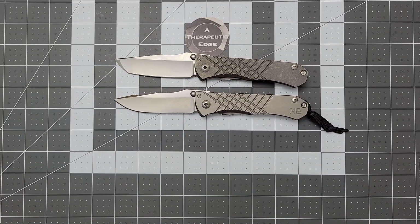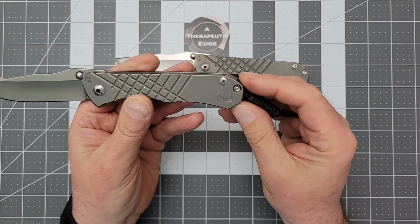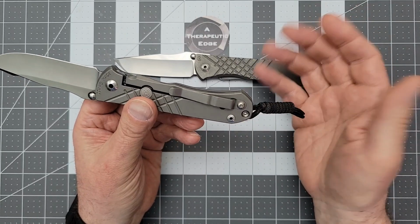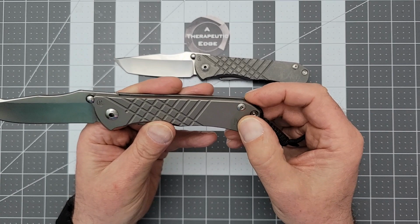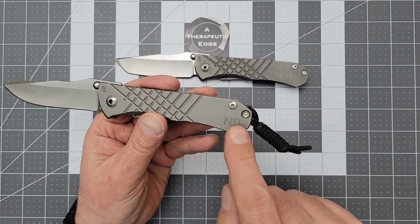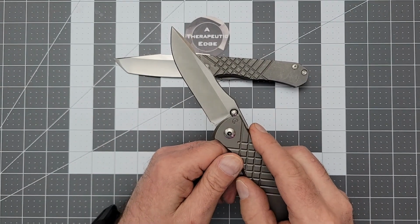Also, I don't know what NB stands for. If anybody knows, let me know. I think this may be somebody's initials. I looked on the website. I honestly can't tell. It's really well done, but I don't think that's a factory notation. But here's the thing. If you guys are watching this and you know what that means, or maybe this used to be your knife, let me know.